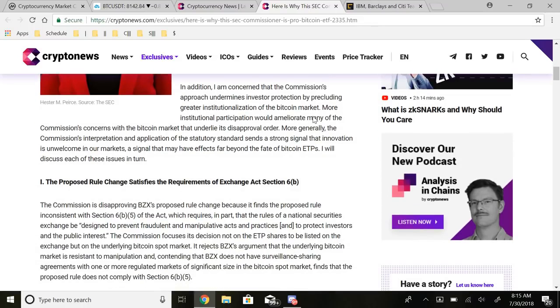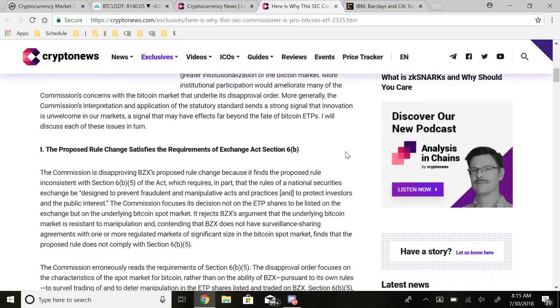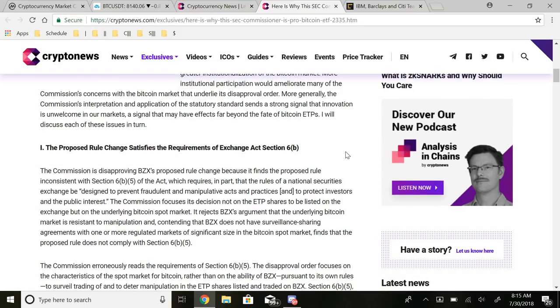Accordingly, I would set aside the action the staff took by delegated authority in the matter and approve the proposed rule change. In addition, I am concerned that the Commission's approach undermines investor protection by precluding greater institutionalization of the Bitcoin market. More institutional participation would ameliorate many of the Commission's concerns with the Bitcoin market that underlie its disapproval order. More generally, the Commission's interpretation and application of the statutory standards sends a strong signal that innovation is unwelcome in our markets, a signal that may have effects far beyond the fate of Bitcoin ETPs. I will discuss each of these issues in turn.